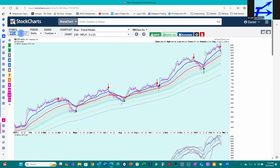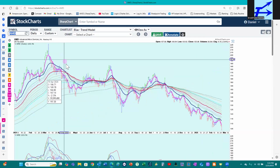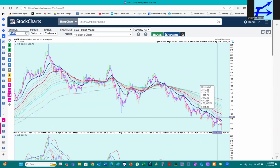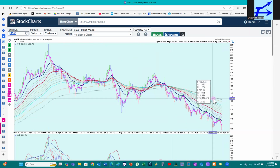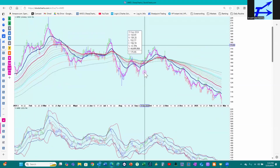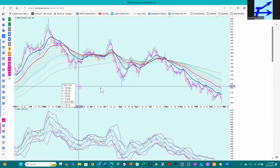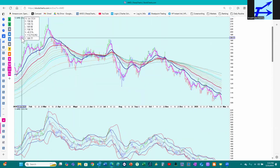If you want to see what unstacked looks like, the opposite of this, look at AMD. There are the moving averages stacked bearishly. Now the faster ones are on the bottom and the 200 is on the top, the slower ones on the top. This is absolutely what you don't want to see if you're trying to be long on something. If you want to be short, then it's certainly what you want to see. But if you're trying to be long, you do not want to see moving averages like that.